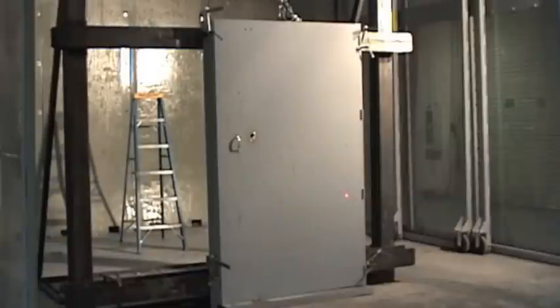Friday, September the 25th, 2009. This is the first impact on the second series of testing for steel storm shelters. FEMA 361, 48-inch door.